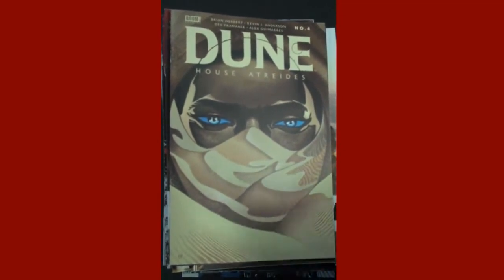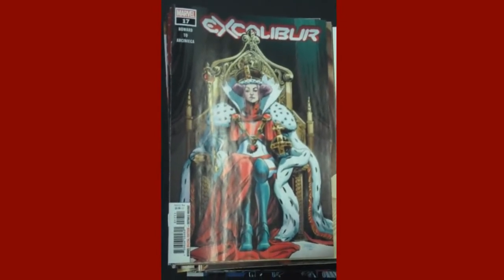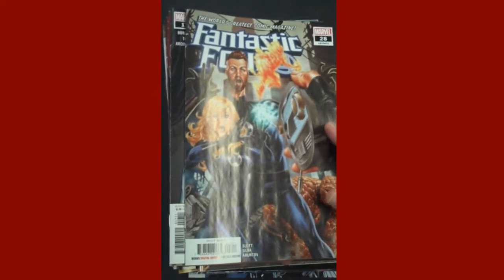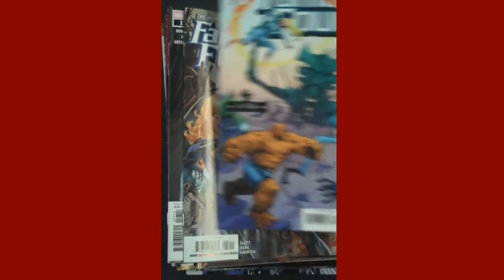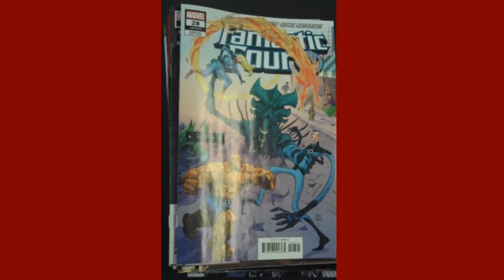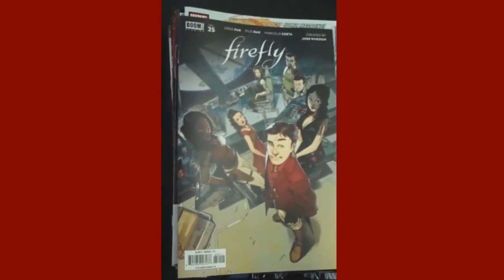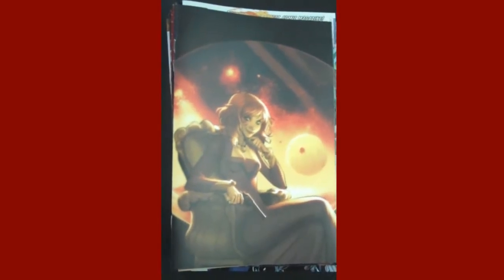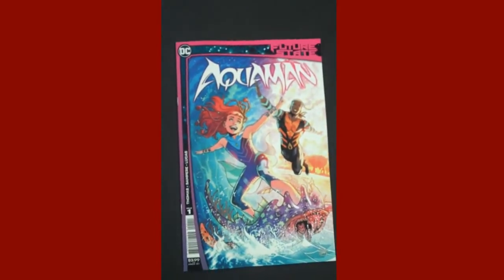Marvel Excalibur issue 17 is up next. Also from Marvel, Fantastic Four issue 28. And then the Alien versus Marvel variant for Fantastic Four issue 28 is right there. Then from Boom Studios, we have issue 25 of Greg Pak's Firefly. Fantastic. As is the Virgin variant for Firefly. Just wonderfully, wonderfully done.